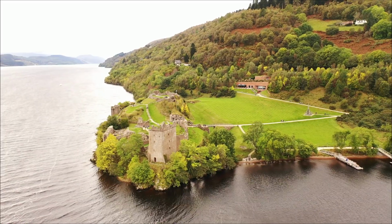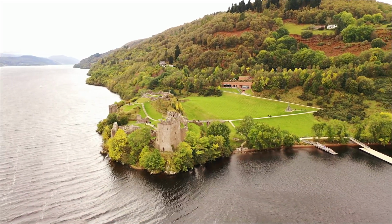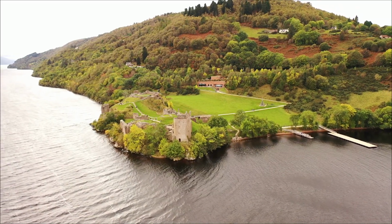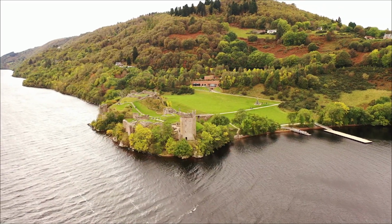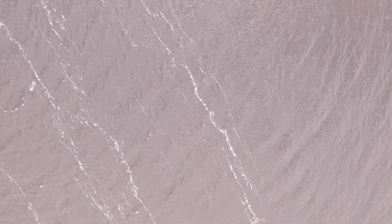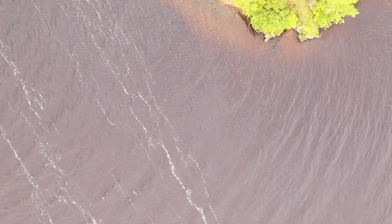Urquhart Castle was a stronghold for the Protestants during the Jacobite Rebellion, and it last saw action during this time. When the Protestants left, they blew up the castle so the Jacobites could not use it later on. And that is why we see it in ruins today.